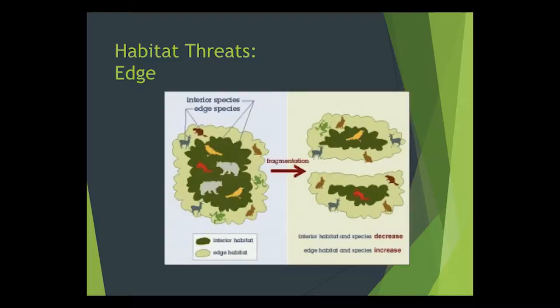And of course, as you create different chunks of forest and you fragment it down, you're going to be dealing with different species. Some species really need that interior forest and you're not going to see them on these smaller lots like I mentioned earlier. So we talk about those as interior species and then edge species. Black bears, hermit thrushes, and wood thrushes need these interior forests, whereas other animals are going to do better on the outskirts.